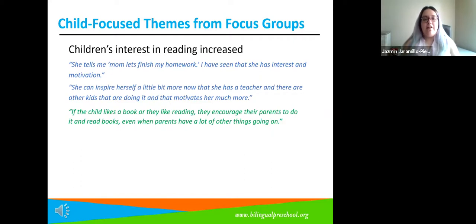So we were hearing mothers talk about how their children wanted their moms to read to them more often. Normally most of the parents would say that they would have regular nighttime reading times, but after they were in the program, children wanted to read during the day or in the morning. So we have multiple quotes that we're going to present to you.